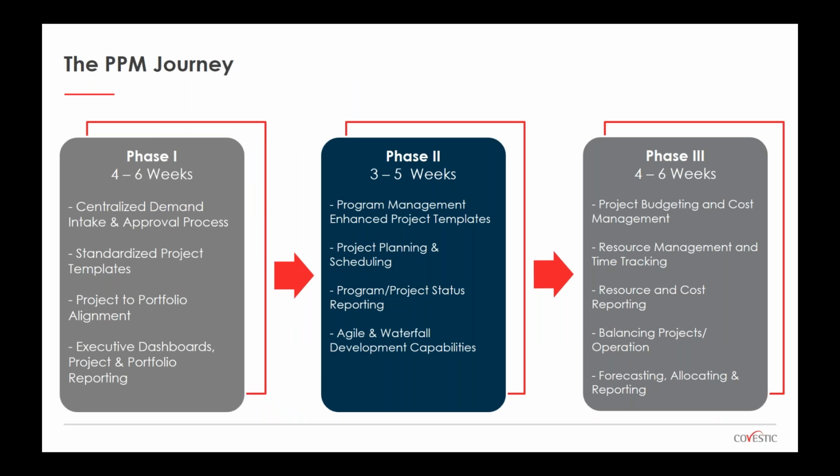Covestic recommends approaching the PPS suite in a phased manner. On screen, you see our recommended 3-phase approach to evolve the PPS suite to get your business to a fully functioning portfolio managed organization, which incorporates operational costs and enterprise resource demands.